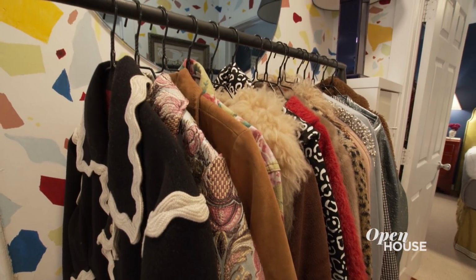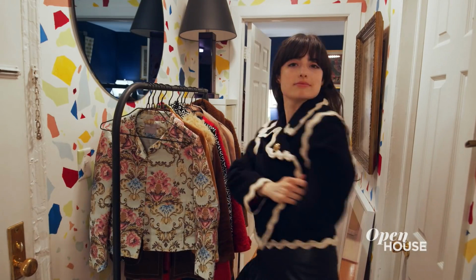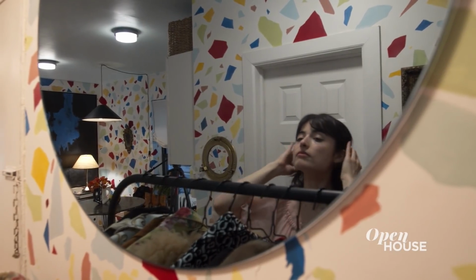Unfortunately, I don't have a coat closet, so I found this coat rack that almost looks like minimalist Japanese sculpture to me. I get to display all my coats on it. Over the coat rack, I hung a blue circular mirror that I actually found from someone on Craigslist. I think it fits perfectly in the space.